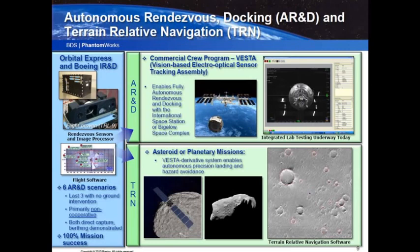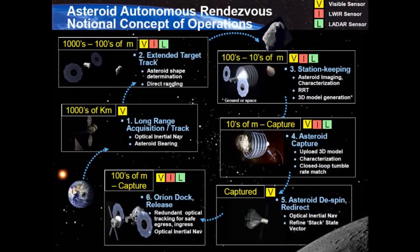So I put together a notional ConOps here, and I don't have time to brief this in detail, but one of the important takeaways is a lot of similarity in our thinking, from what John Brophy was saying earlier, in terms of visible sensors and LiDAR type sensors. Definitely having something that gives you long-range track, really good precision vision and feature identification in sunlight is excellent, and the LiDAR sensor to give you range and 3D shape, very important.